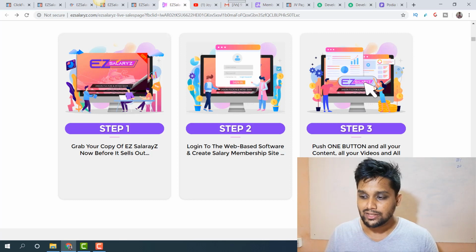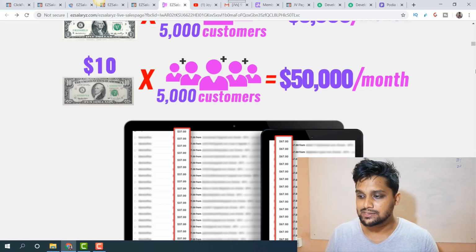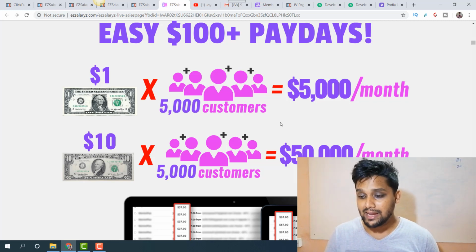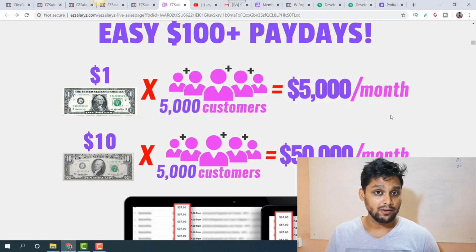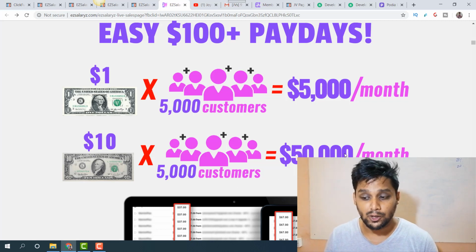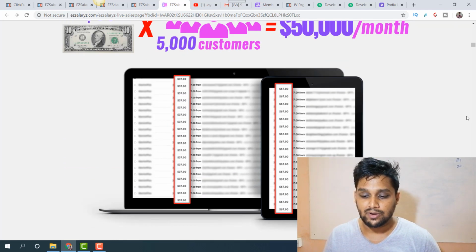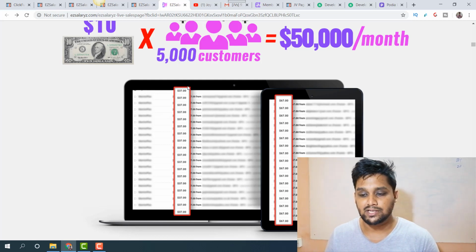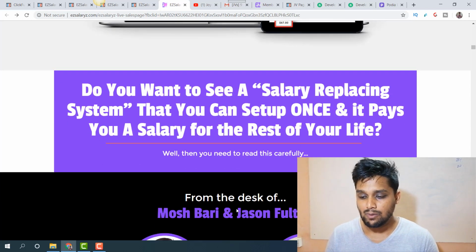Now, when you have your members, let's say you have 5,000 members inside your membership site, right? And you're charging $1 per month. So it makes $5,000 per month. And if you increase the monthly fee by $10, right? It becomes $50,000 per month. Now, this is a proof, guys. These guys have applied the same system. They've made their membership site 37 and 67, and this is how they've been generating recurring income, right? And this is amazing. Like, wow.